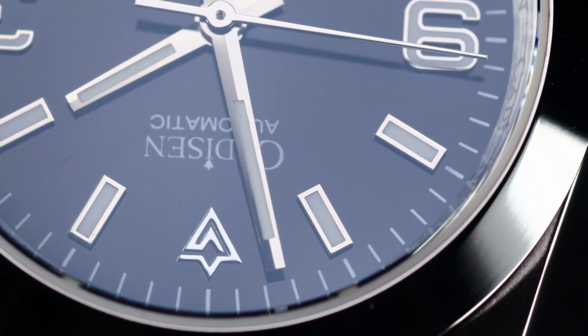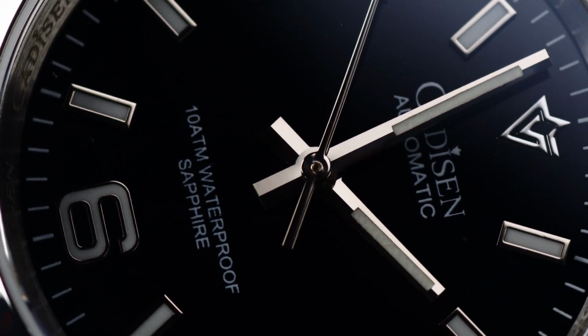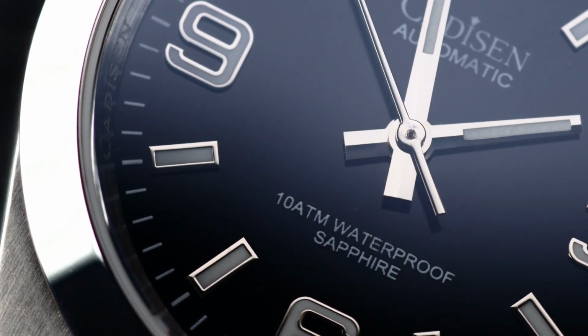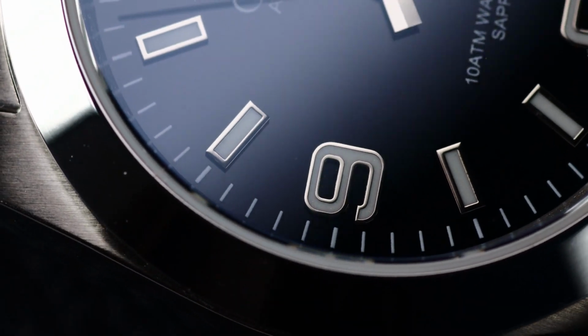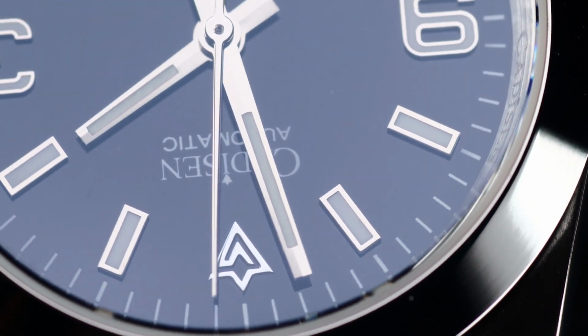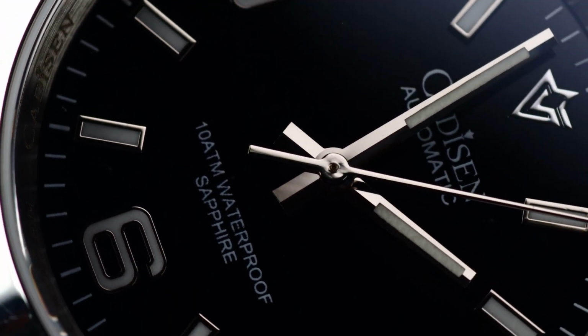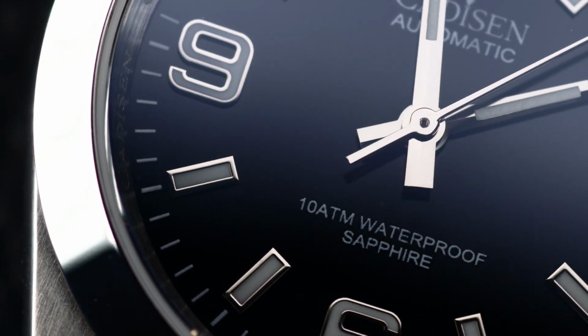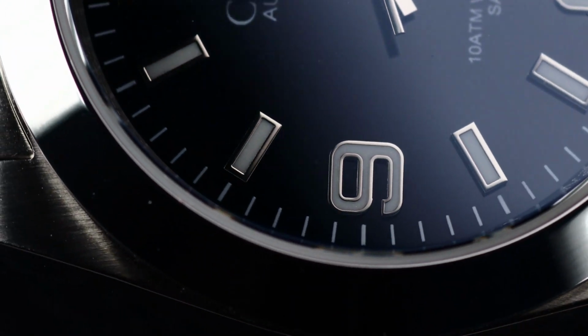The dial is covered by a flat piece of sapphire crystal, which has a few layers of air coating. The one that we have here is the black version, but it comes with two more options, I believe, a gold and a sort of Tiffany blue. The layout is pretty self-explanatory, and when I say that, I mean that it takes you exactly to the watch that this is inspired from. But Cadisen put their own little twist on it just to make it a little less obvious.